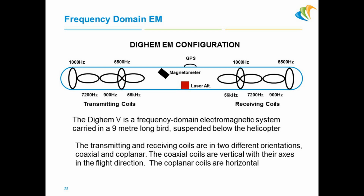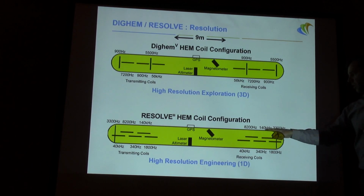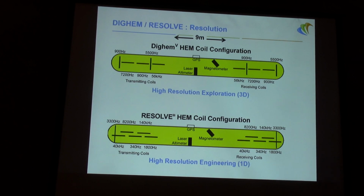The frequency range is about 900 hertz to 56 kilohertz. We can compare that with RESOLVE, which is our other frequency domain system. It has 5 horizontal transmitter receiver pairs and 1 coaxial pair. So we usually use this more for engineering type problems where you're interested in detecting layers. And it also has a higher operation frequency, so it's better for shallow. Whereas the DIGHEM is more useful for detecting vertical structures.